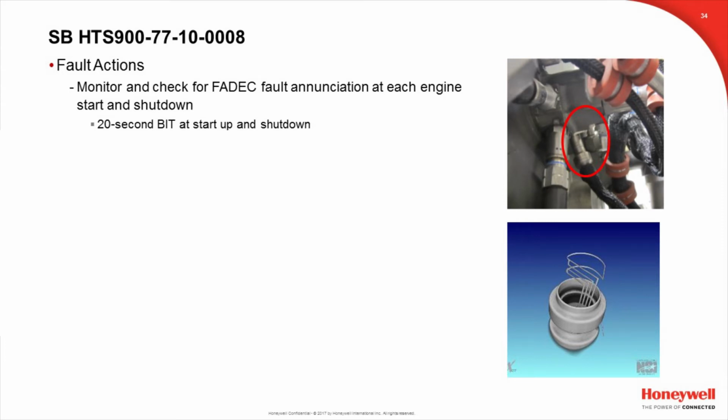We must monitor and check for FADEC fault enunciations at each engine start and shutdown. The flight manual states to allow 20 seconds prior to power up or prior to engine start, or after engine coast down, to ensure that the bit check in the FADEC is accurate and it identifies any faults. If the FADEC maintenance light is enunciated, the system must be interrogated.